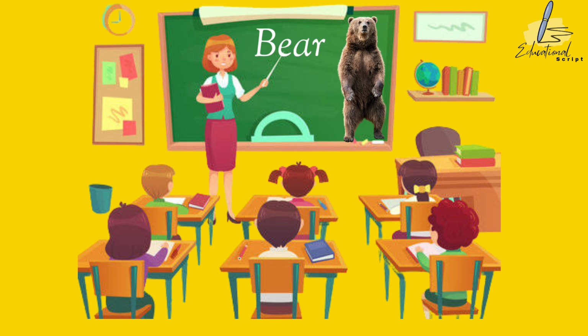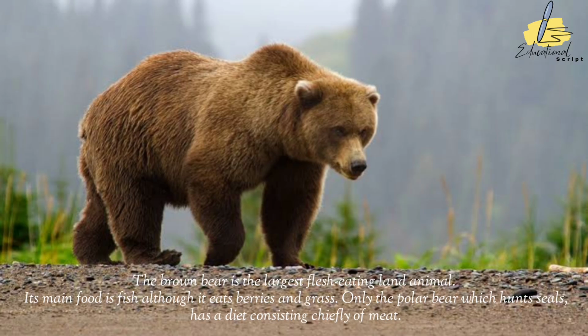It's a bear. Now we will learn about bears. The brown bear is the largest flesh-eating land animal. Its main food is fish, although it eats berries and grass. Only the polar bear, which hunts seals, has a diet consisting chiefly of meat.